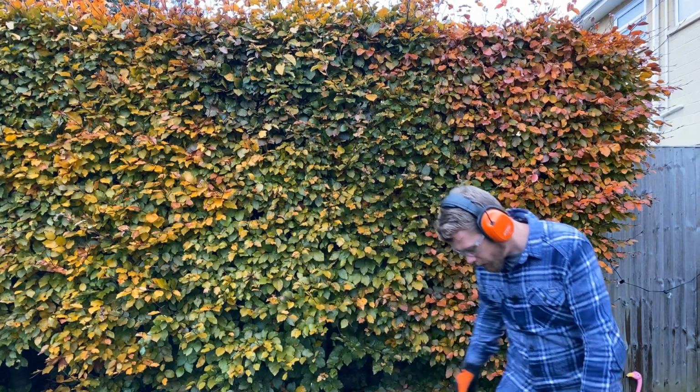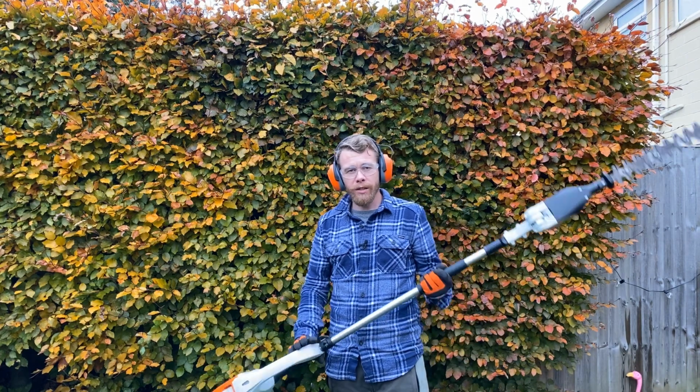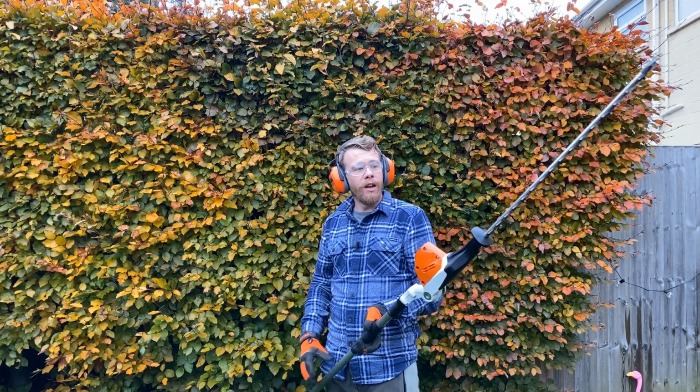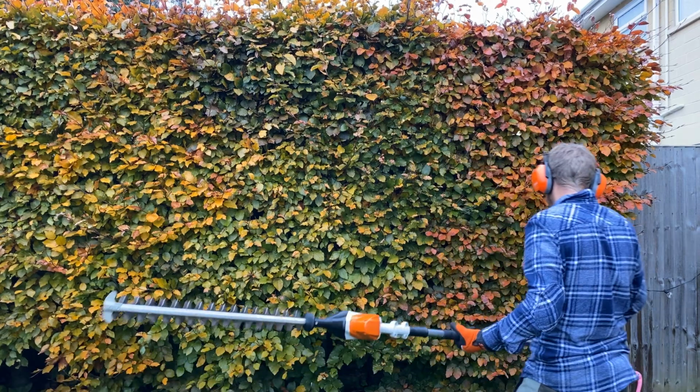Now, today I'm using the HLA65, which is a fantastic bit of kit. I've seen a lot of people criticising these units, saying that they're not professional. I disagree, so I'll just show you some cutting performance so you can see things go.